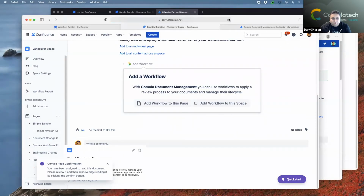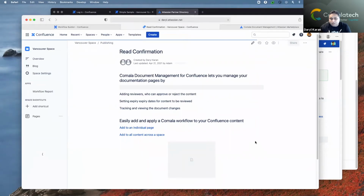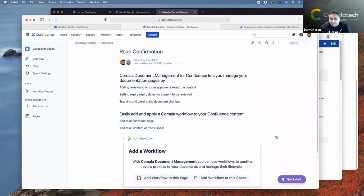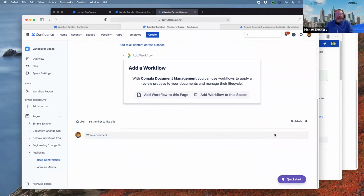But they'll go in and basically just click on confirmed reading of that page. That's good. That's exactly what we need.